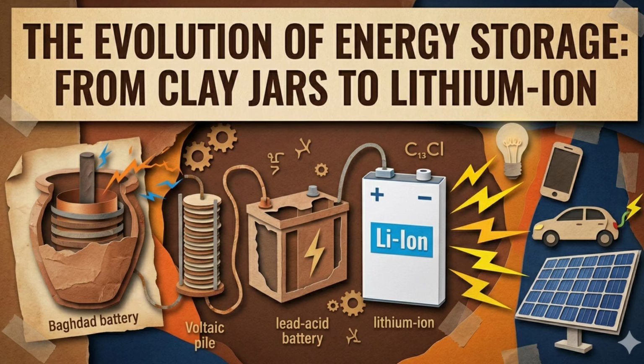Today, we're diving deep into the actual gritty mechanics, the hidden historical layers, and, maybe most importantly, the algorithmic future of battery infrastructure. We're literally peeling back the surface of electrochemical energy storage. It's a wild story, right? One that takes us all the way from ancient terracotta artifacts to these massive, digitized megagrids we rely on today.